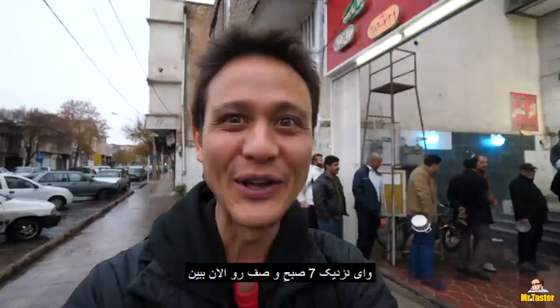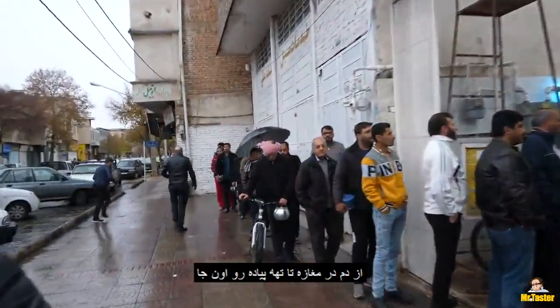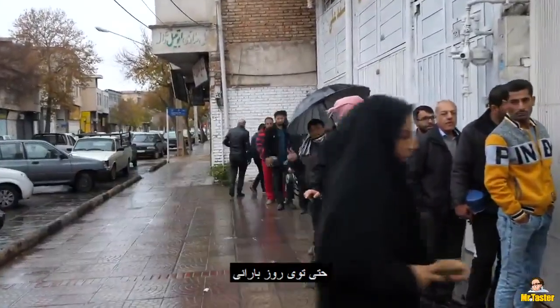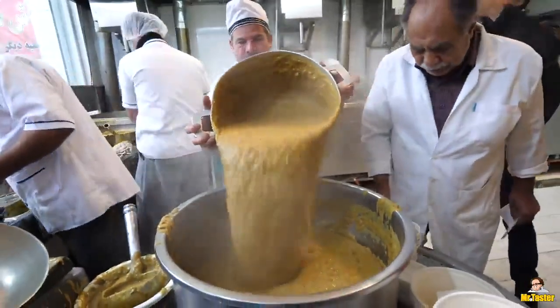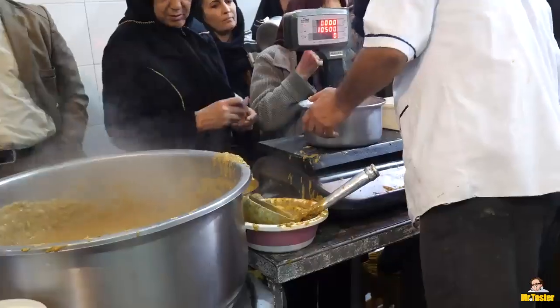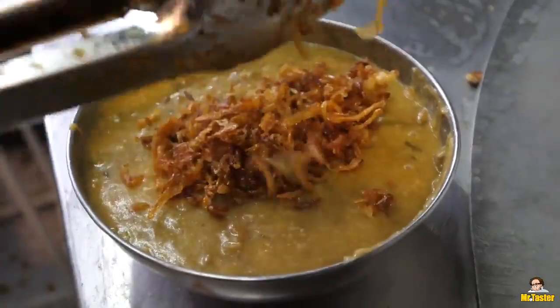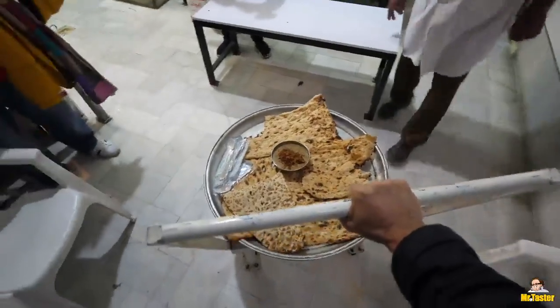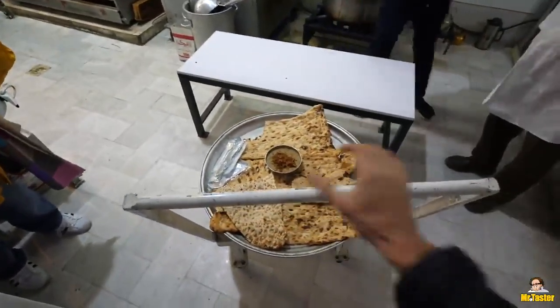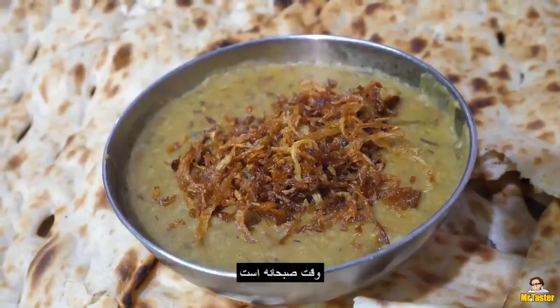Wow, almost 7 a.m. now, and look at the line now. Stretches from the shop entrance all the way down the sidewalk there, even on a rainy day. In the back, they've set us up a table on wheels. And you can just smell those fried onions on top. It's time for breakfast.